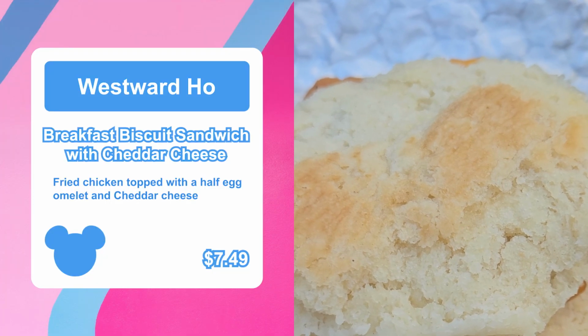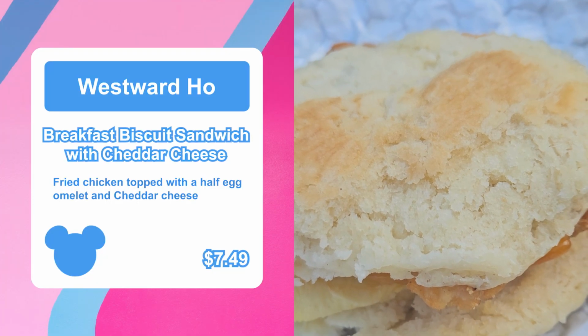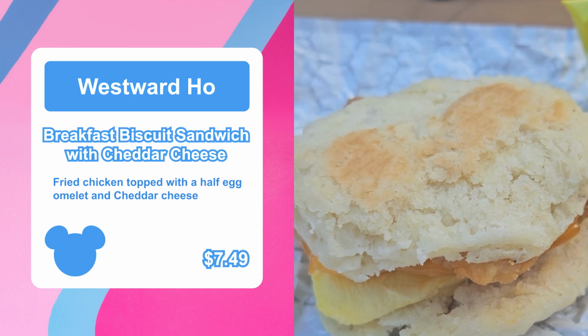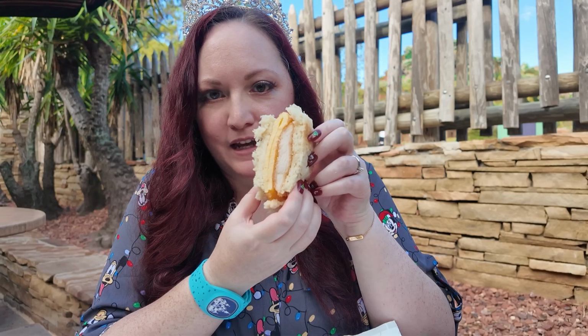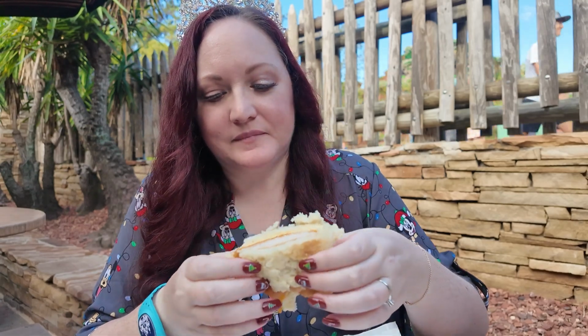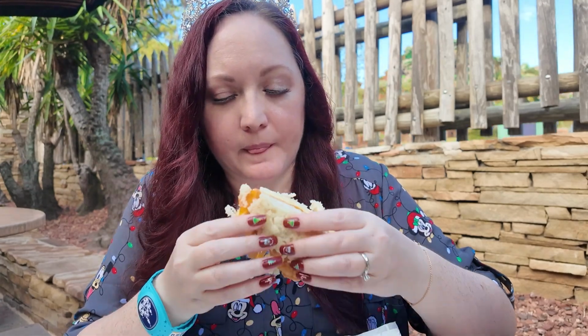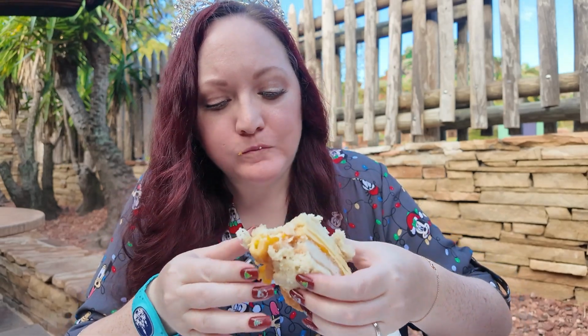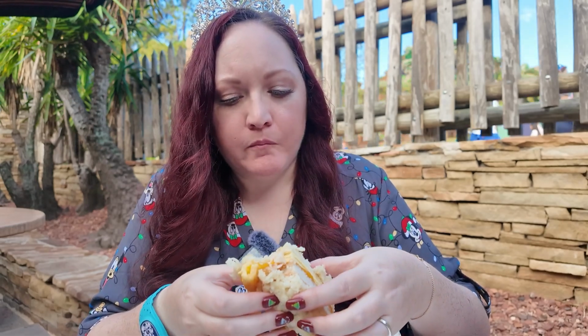I also had to try the breakfast biscuit sandwich with cheddar cheese. This is fried chicken topped with a half-egg omelet and cheddar cheese for $7.49. Let's see how this tastes. So again, that was good. It was the exact same thing except with cheddar cheese this time. I do prefer the cheddar cheese. I think that the flavor of that comes through more. And yeah, it is really good.